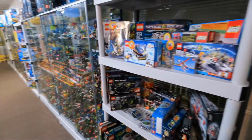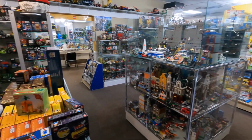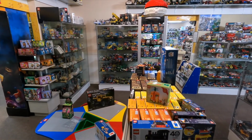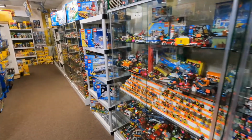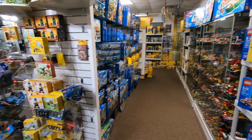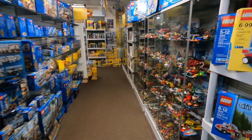I would say 95% of the inventory we have comes from people trading in. We do not actively go out and seek anything. It all comes to us. Sometimes when they trade in stuff, it doesn't have the figures. We just got a Raincore pit. It had the Raincore and the pit, but it didn't have that other build. So we're selling just the pit and just the Raincore separately. We have a lot of incomplete stuff.